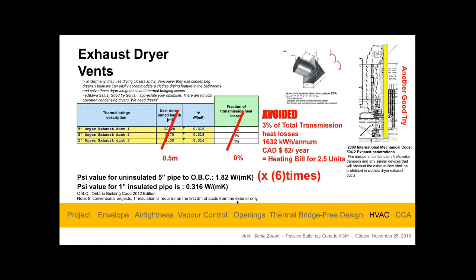Use condensing dryers. But unfortunately, after consultation with the client, it appeared obvious that the cultural move to drying closets in Canada was not easy to sell, and coin-operated condensing dryers are not available. So conventional dryers became mandatory, and we naturally specified commercial-grade magnetic dampers for air tightness. For the thermal bridging, we tried to minimize the length of ducts, but it was not straightforward.